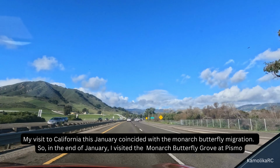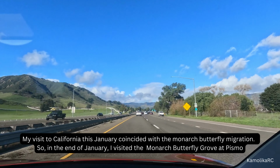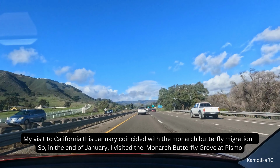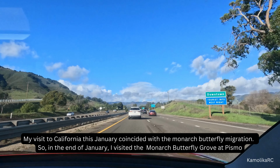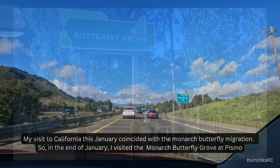My visit to California in the United States in January this year coincided with the monarch butterfly migration. On a clear day in January, I made an impromptu plan to visit the Monarch Butterfly Grove at Pismo.